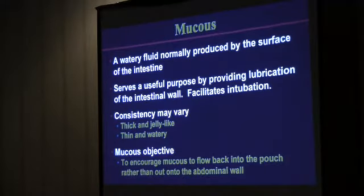Some people have mucus that is very thick and jelly-like, and if you have a BCIR or a Koch pouch, that's very convenient, because you're not going to get very wet in between intubations. You have it confined with a nice dressing, maybe an Ampatch dressing designed for continent diversion pouches.